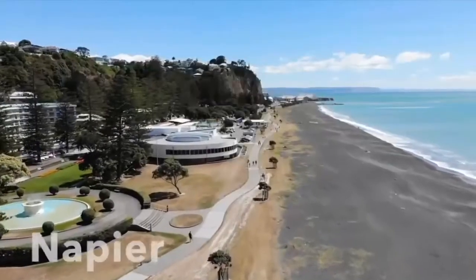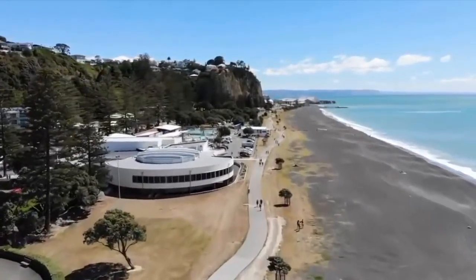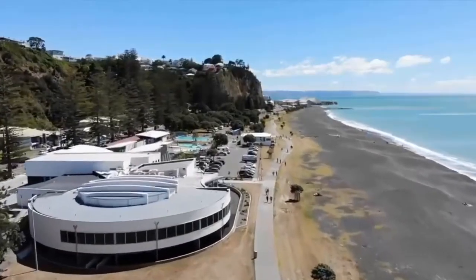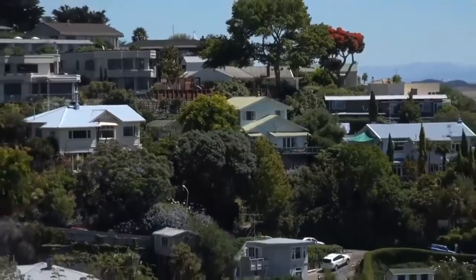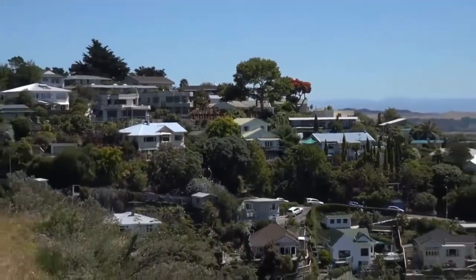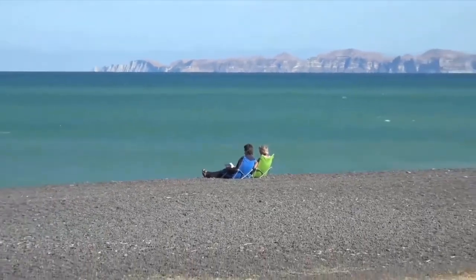Number 7. Napier. Feeling somewhat like a wealthy seaside town in England, Napier is a charming place to kick back and relax with a romantic air about it. With lovely 1930s facades and some delightful streets to explore, its fantastic collection of Art Deco buildings is interspersed with some brilliant restaurants and atmospheric cafes.